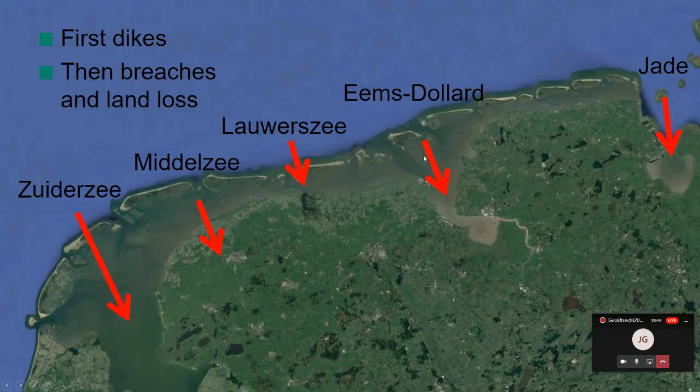This is a close-up map of a satellite image. You can still see the scars of all these inlets, all these dike breaches. So around 1100, in the late Middle Ages, all the country became embanked. And 200-300 years after that, it was ingressed everywhere.